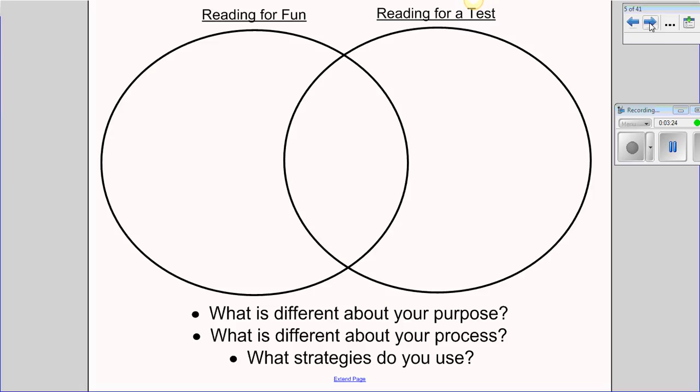What I'd like for you to do is pause the video and draw the chart that you see on the screen. Then I'd like for you to come up with some ways that reading for fun is different than reading for a test, and how they may be similar. Again, I want you thinking about the purpose, process, and strategies. Please restart the video once you've brainstormed some different ideas.